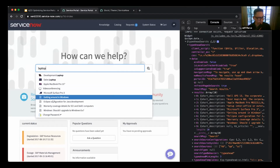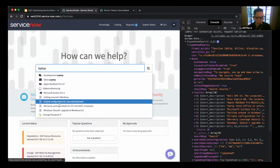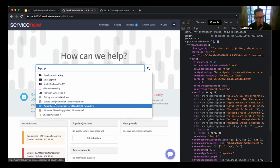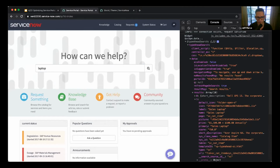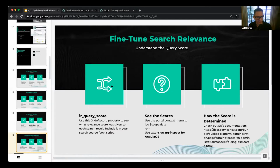Because you're looking at these and you're like, well, what do these have to do with a laptop, right? So we'll get into fixing that. But that's the first thing to understand, that score property. Because as we start to fine tune the relevancy, you're going to want to monitor this score and see how it goes up and down for certain things.